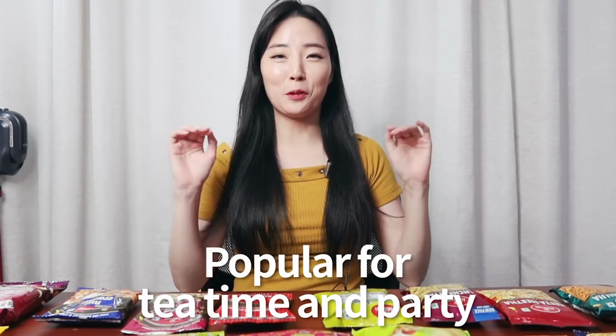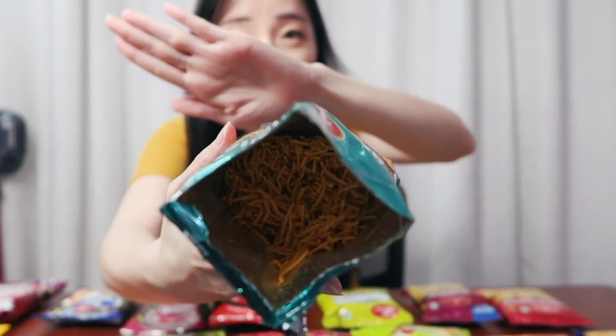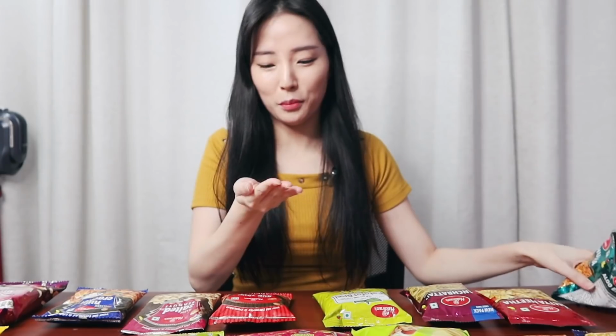These are very popular for tea time or party. Let's start. So first snack is aloo bhujia. I know what's the meaning of that. Aloo is potato, right? Smells like a little bit spicy, but let me try.